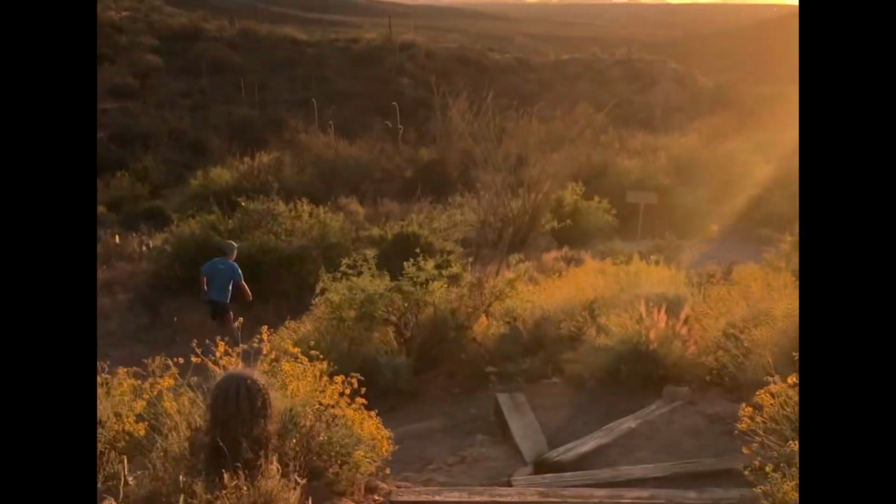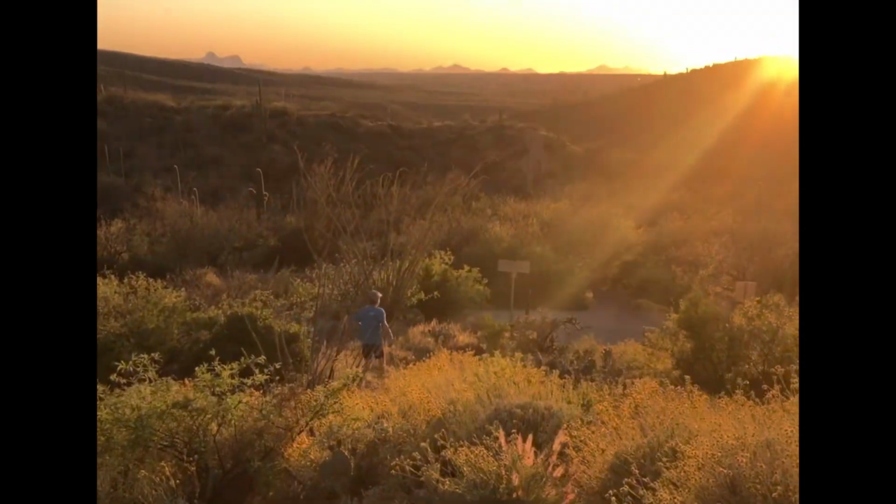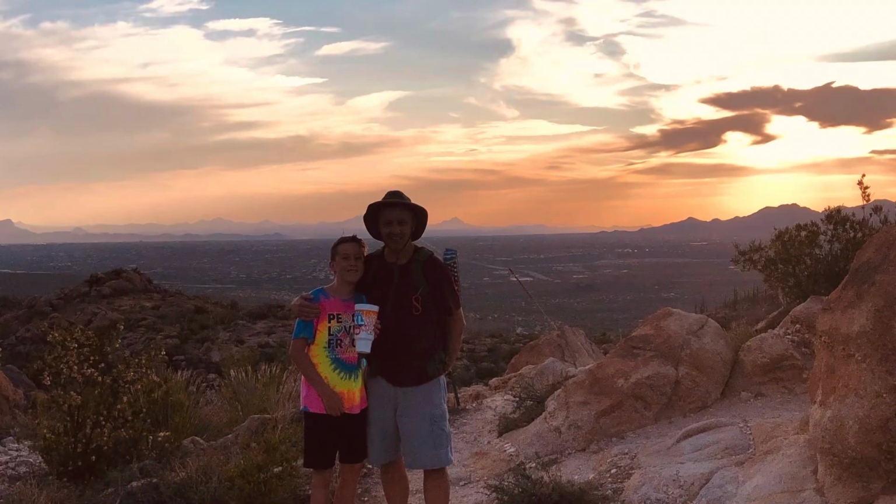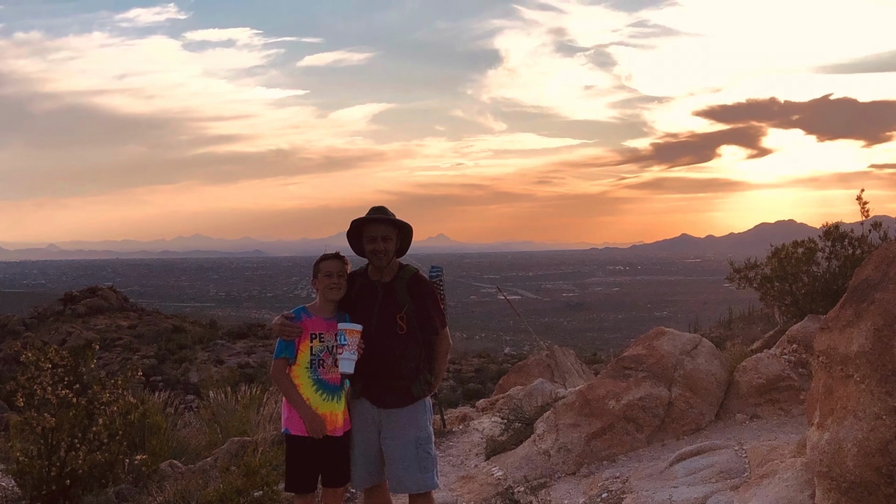My son and I, who has special needs, love this park. We spend a lot of our time in this park. It's glad to see it reopened and recovering from the fire of June 2020.